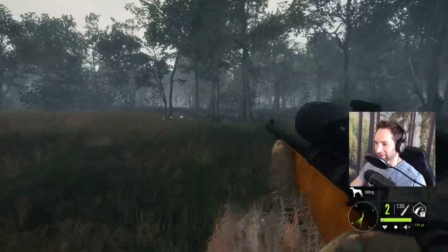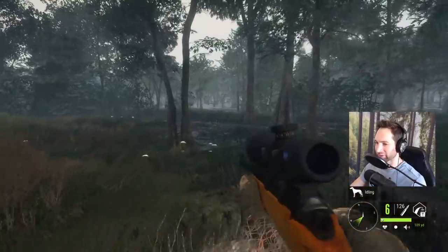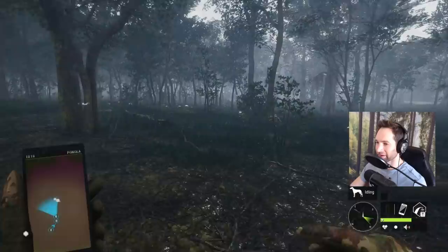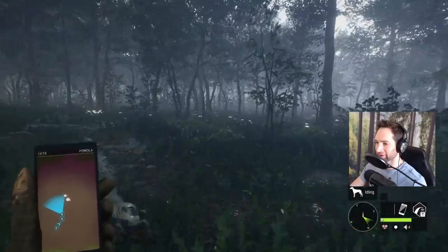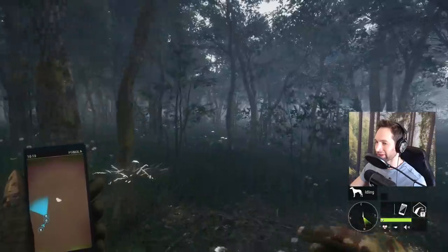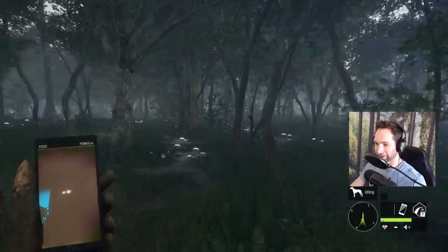Anyways, I keep getting distracted. I want to find that raccoon. Well, we got something. We got honey pressure. I bet we smoked that first fox, because we got blood over here from something. Really good blood here from something. So that means I'm getting too distracted here.